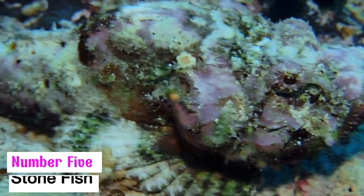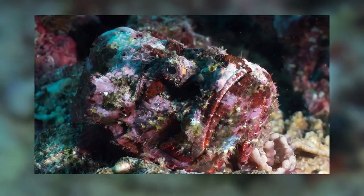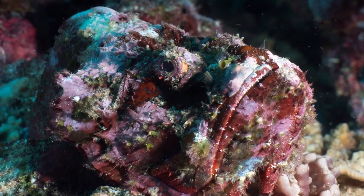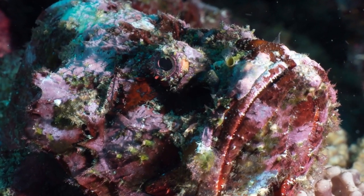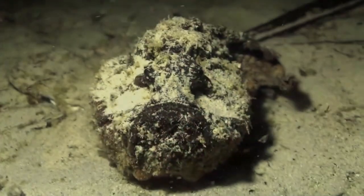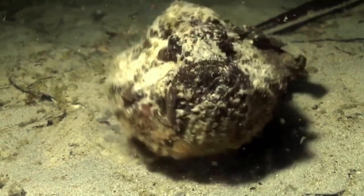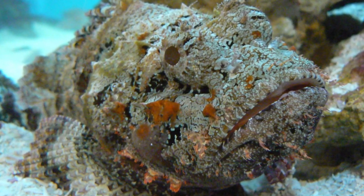Number 5. Stonefish. The stonefish is a master of camouflage, using its unique appearance and behavior to blend in with its surroundings. Its body is covered in a series of bumps and ridges that resemble rocks and coral, allowing it to blend in with the ocean floor.